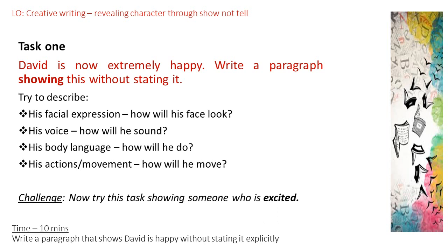And if you want to challenge yourself, and you finish this before the end of your allocated time, try this task showing someone who is excited. May not be David. So you've got 10 minutes. Could you please pause the video for 10 minutes now?